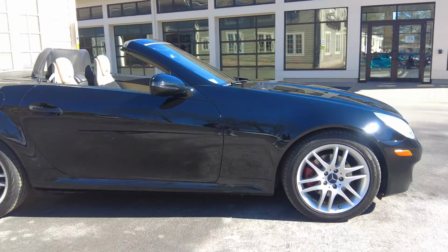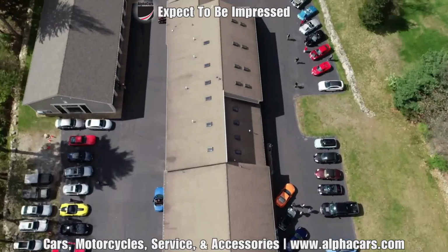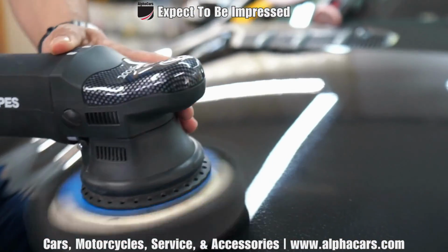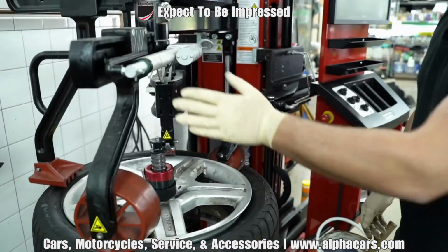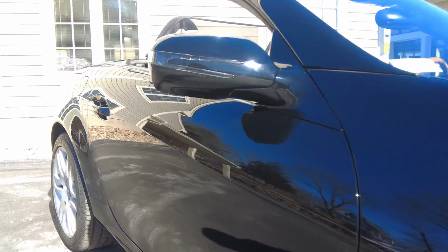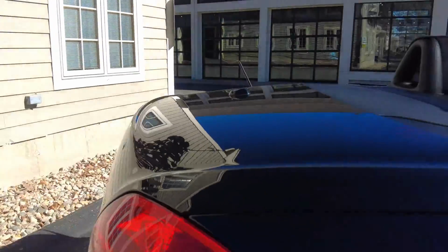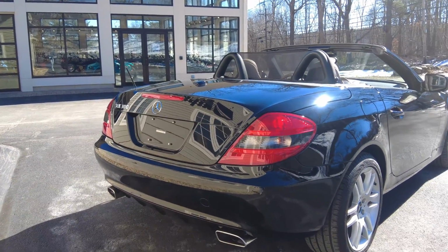But now let's take a closer look at this Roadster. This SLK presents wonderfully as we check out the beautiful exterior. That black paint really shines, and it is a nice sunny day here in New England, so any imperfections are really going to be brought out by that sunlight.